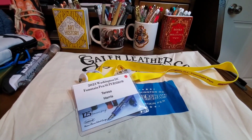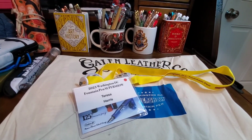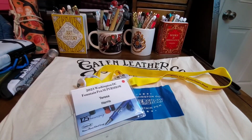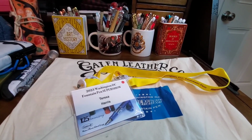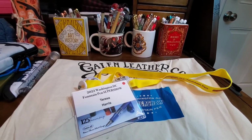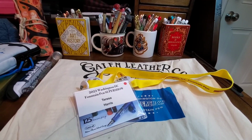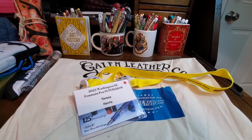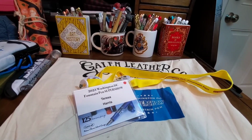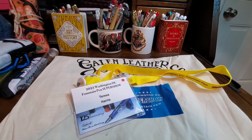Most of the vendors were still in the process of arriving and setting up on Thursday. Galen Leather, Stax Pens, and Studio Agakakon were a few of the vendors that I noticed were set up and ready for business. But because there weren't that many vendors to check out on Thursday, it gave my daughter and I a chance to get acclimated to the hotel and check out the different ballrooms.